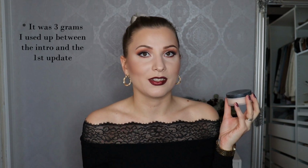So I am super excited but also surprised about that, because between the intro and the first update I was only able to use up 1 gram of product, and now all of a sudden it's 5 grams. Don't know what happened because I don't bake. I only set my under eye concealer with this one, sometimes my eye primer, and sometimes I may set my nose and T-zone with this one. But yeah, there is still quite a bit of product left.